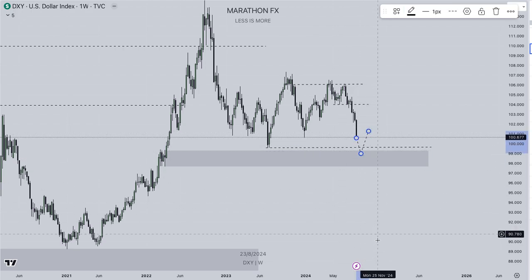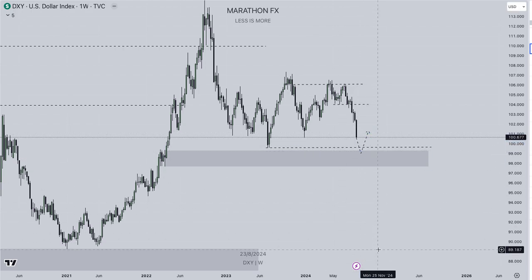And don't forget, we have NFP coming up week after next, so maybe NFP will push this move to the downside, but nothing can be said for now. We just need to see how it goes, because for now, the dollar is still losing strength.